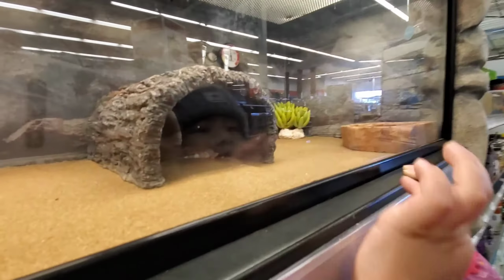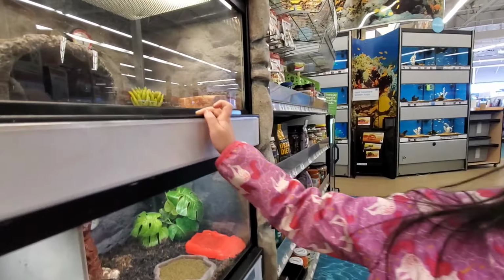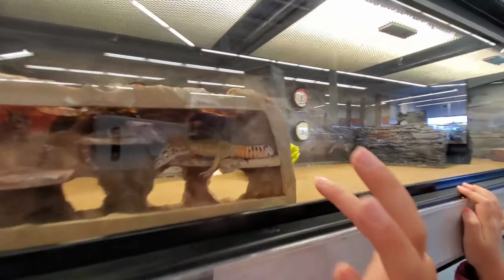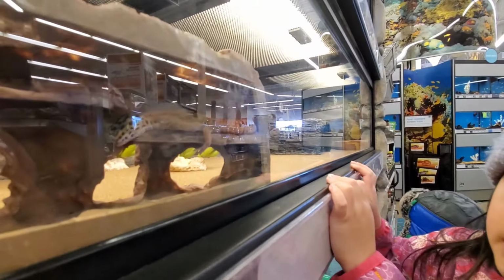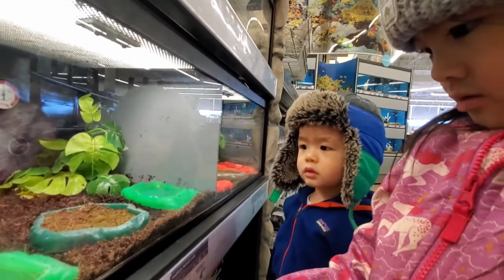Is there something in there? Yeah. Look. A little lizard. Daddy, look. Oh boy. There's so many of them. They're sleeping. That's why they're sleeping. What else do you see?